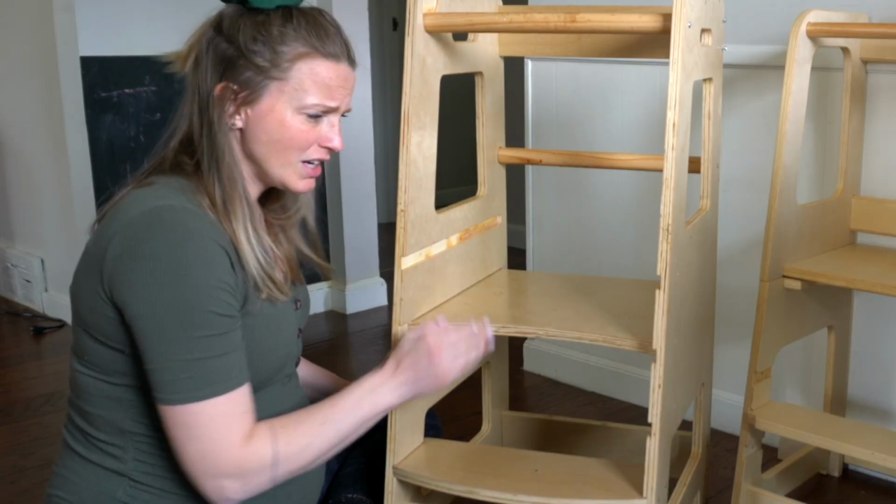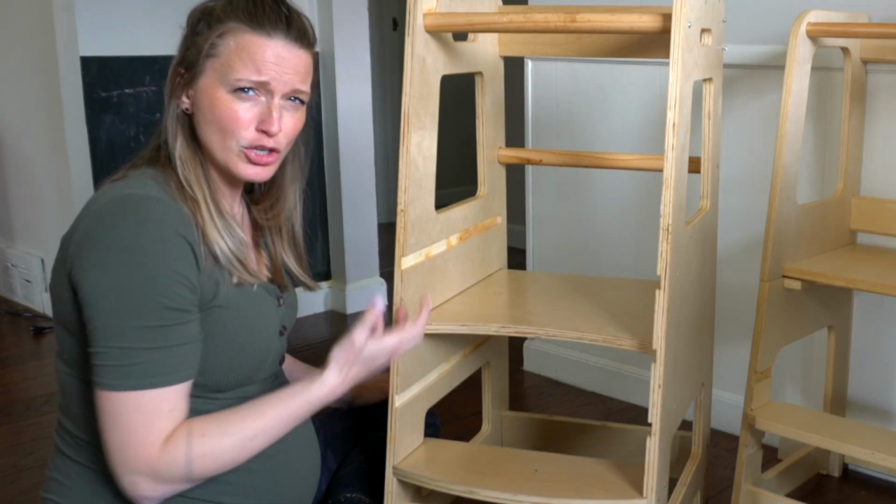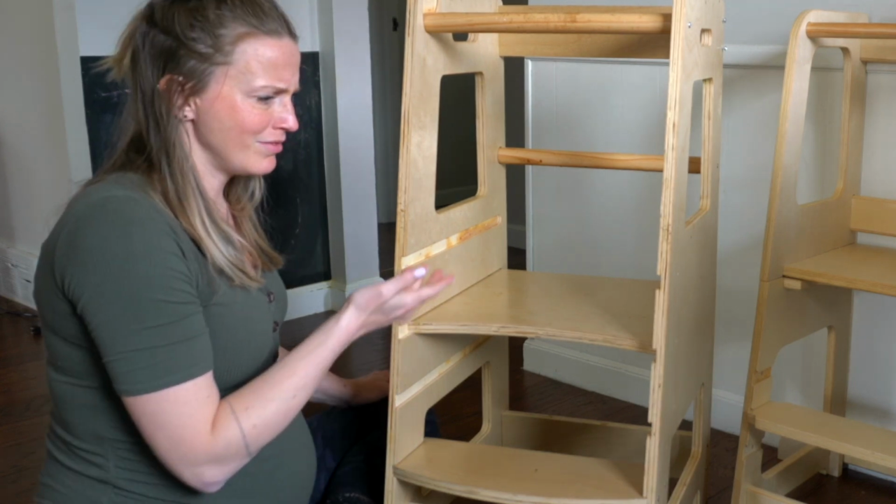I never really moved it. I just always kept it here, so that wasn't a huge feature for me. I thought it would be, but I haven't really used it.